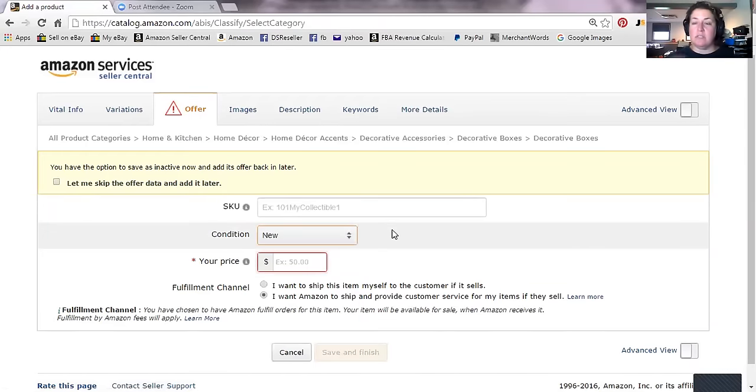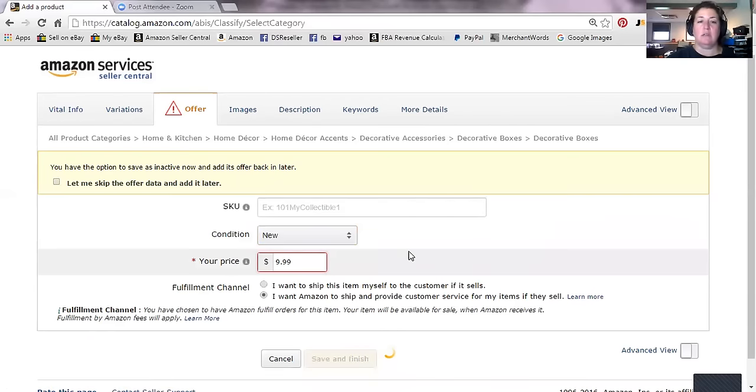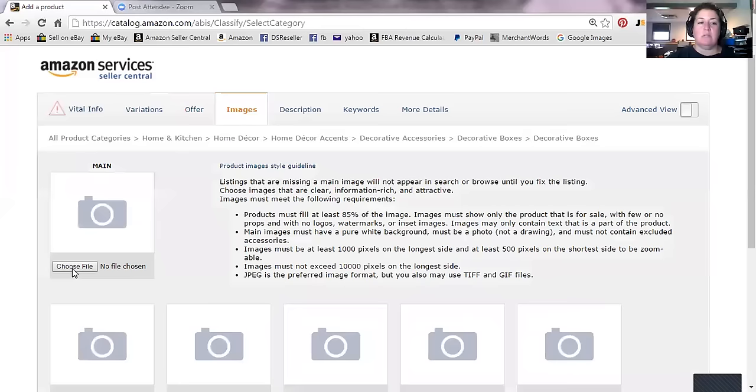And you don't want to say something's new if it's not, because it's the biggest red flag that Amazon will give you. If you create a listing and say something's new and the person gets it and says it's not the condition that it was said to be, that's huge. As far as metrics go, that's really going to crush you. I'll just make it $9.99. And make sure that you're telling it that you're sending fulfillment by Amazon, that you want Amazon to ship it. Now, images, you want to have all your pictures ready.